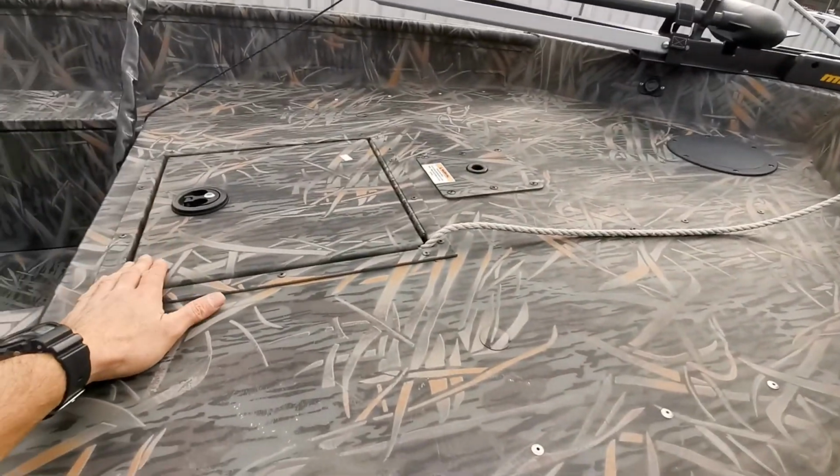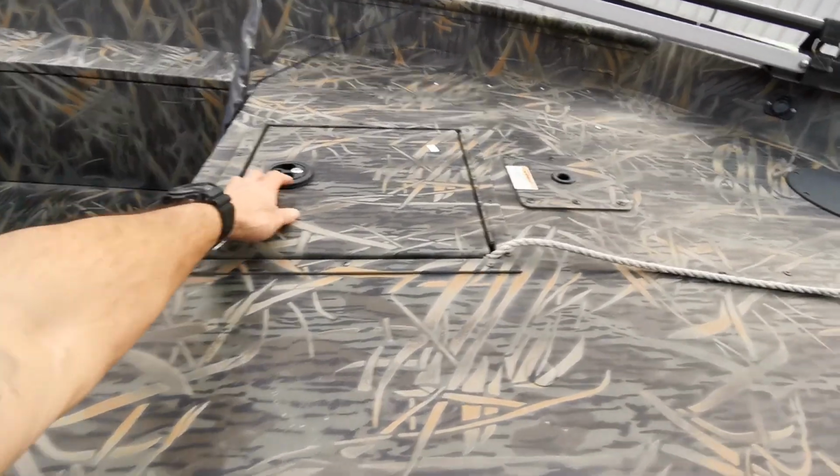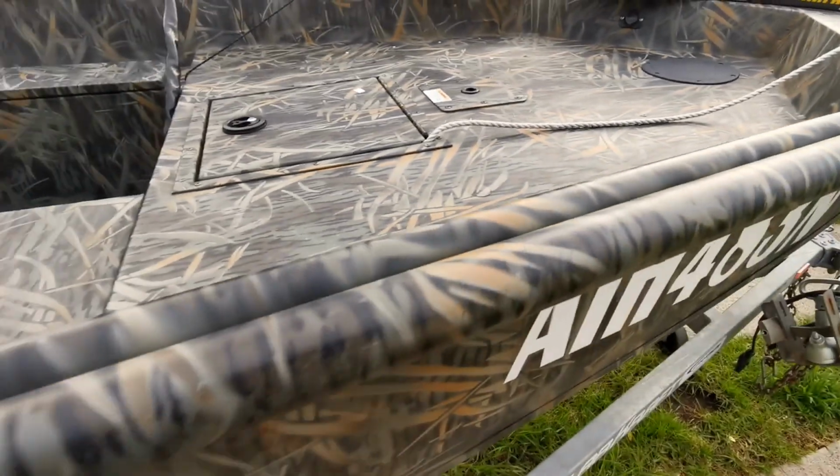I don't know what I'm going to do about that, because this gets water in the gap here and it just sits, because it's got that lip and just sits there. That might be one I might have to just live with.